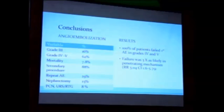The mortality of the group undergoing embolization was about 7.8%, but the failure rate was quite high, with 88% of those patients requiring a secondary procedure. A third underwent a repeat embolization, and about 25% went on to require nephrectomy. 8% had some less invasive procedure like a percutaneous nephrostomy tube or a retrograde urethrogram performed. So 100% of the patients failed the first angioembolization in grades 4 and 5, and failure was 3 times as likely in patients who were injured by penetrating mechanisms.